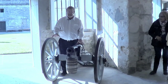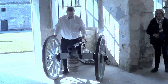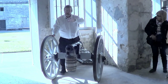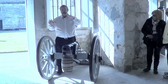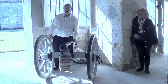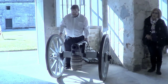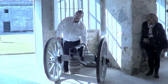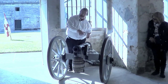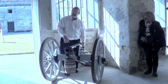Here we have a beautiful little example of a piece of field artillery versus a piece of stationary artillery. This is probably a 2-pounder, maybe a 4-pounder. I'm not an expert in this sort of ordnance, but this is a beautiful example of the sort of artillery they would have been able to move around along the parapet wall to fire at oncoming troops or oncoming ships at very close range. Relatively small weapon compared to some of the other weapons we're going to see and we've seen outside. But excellent condition, very well restored. You can see here the piece that's wedge-shaped for changing the elevation. So you would turn it for azimuth and move this block in and out for elevation.